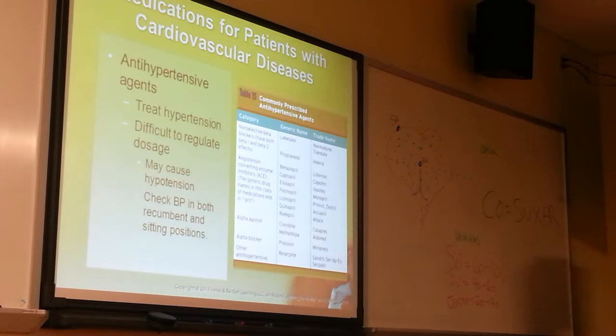Antihypertensive agents are obviously used to treat hypertension. Here's the issue with these medications: they're really difficult to regulate. They kind of have to play with people's medications until they get something that works. Anyone who's dealt with high blood pressure will tell you, it really does take time. They actually may cause hypotension while they're trying to get that sweet spot of what's going to work for what patient. And obviously you want to check the blood pressure in both recumbent and sitting positions.